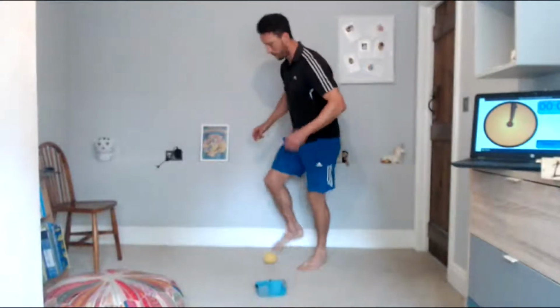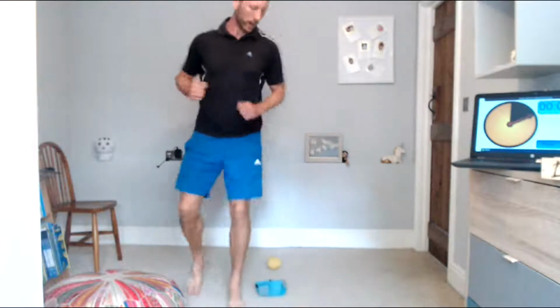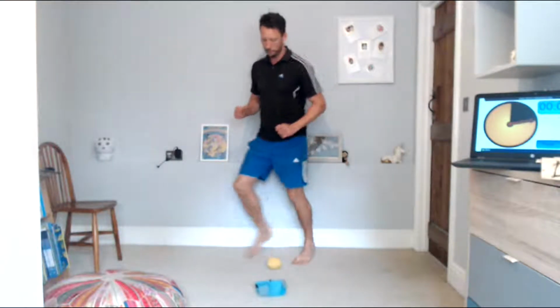Let's go. So I'm going to go round the socks, lots of little steps. We're trying to jog, move our feet quickly. So we're moving our feet quickly, but we don't actually have to go round it very quickly.